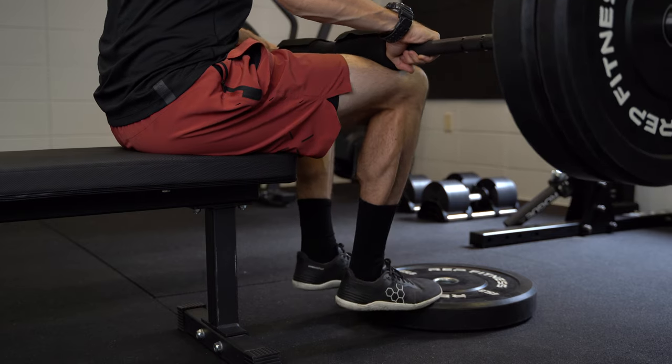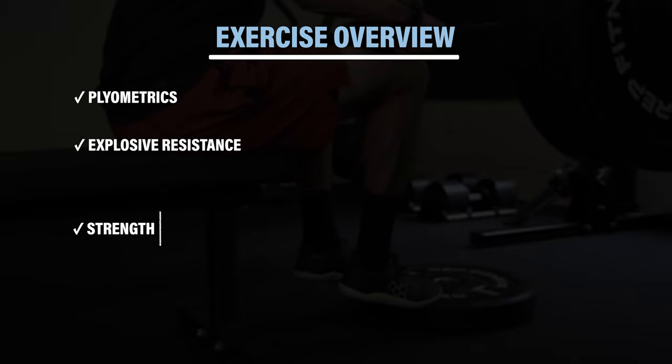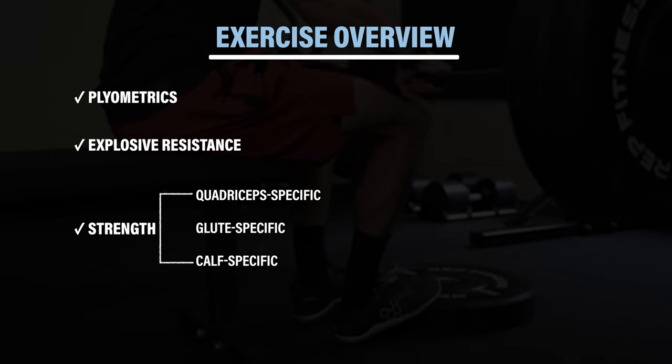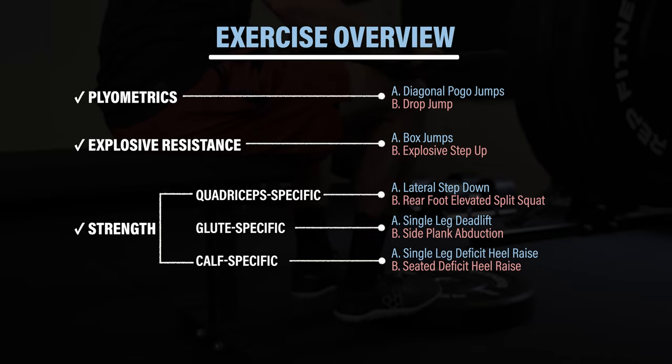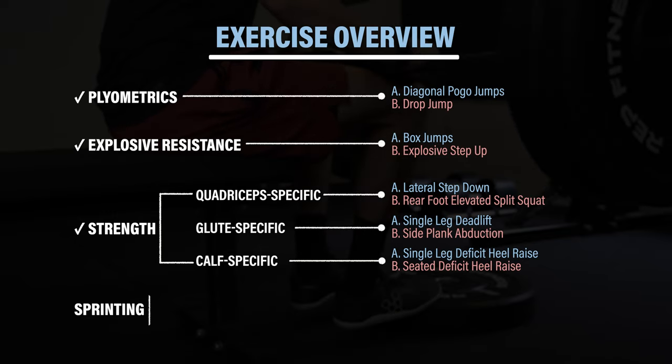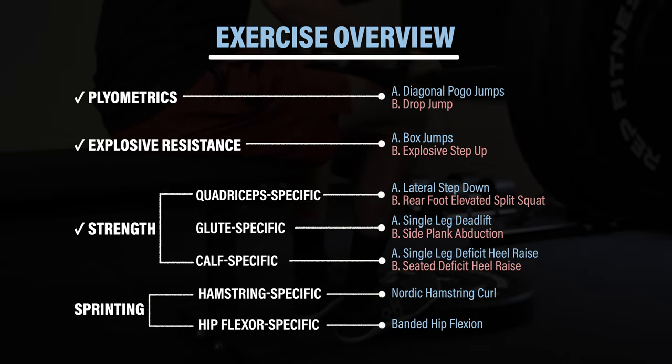This information helps provide insight into exercise selection, but you also need to consider the performance attributes you're looking to improve. For running, this often includes increasing neuromuscular strength and control, power, rate of force development, and tendon stiffness, to name a few. Therefore, exercises will be divided into these categories: plyometrics, explosive resistance, and strength exercises with emphasis on different muscle groups. For each, I will review two exercise options, an option A and an option B. I will also review two additional exercises if you're performing sprinting, one for the hamstrings and one for the hip flexors.